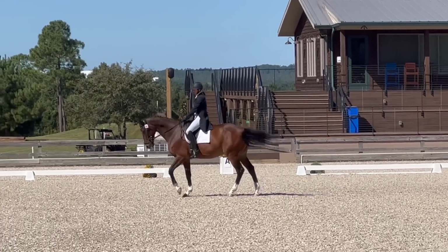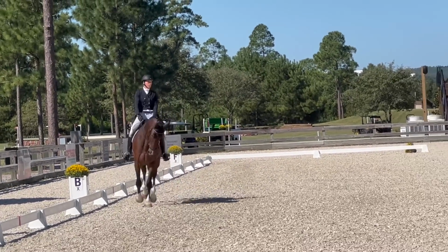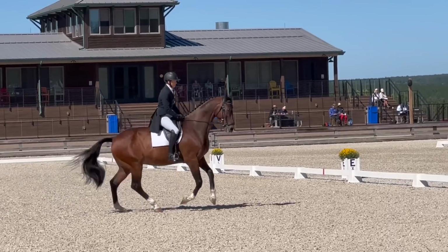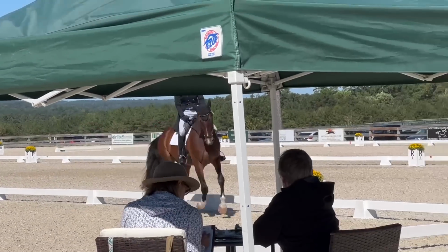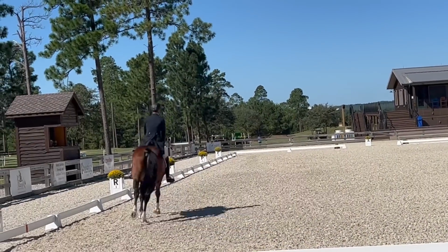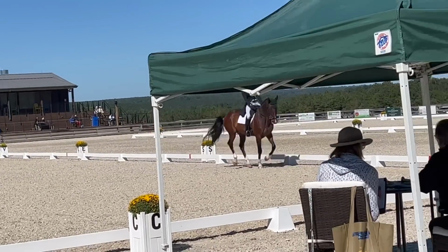And then he got a little distracted here because he saw something happening in the cross-country field. But again, these are getting way better. He's way more on my aids, picking up the correct leads. So I was very pleased with how those were. And then going into our stretch canter, which again, we practice a lot. I like to do a lot of stretch work in my warm-up and my cool-down.